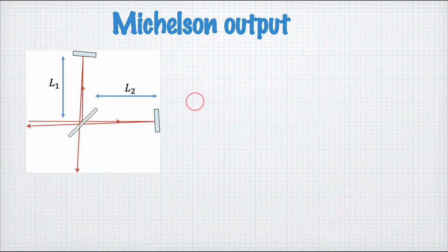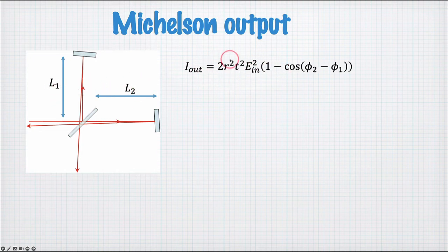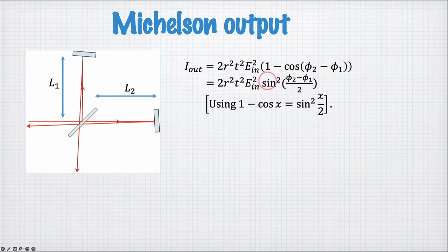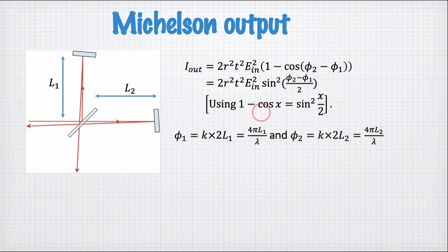The last thing we have to do is relate the phase shift that we derived previously back to the arm lengths L1 and L2. So here's the expression for the output power, output intensity. It's given by something that's proportional to 1 minus cosine of the phase difference, phi2 minus phi1. You sometimes also see this written as a sine squared function, which you can get using this trig identity here. Okay, so what about the phases?